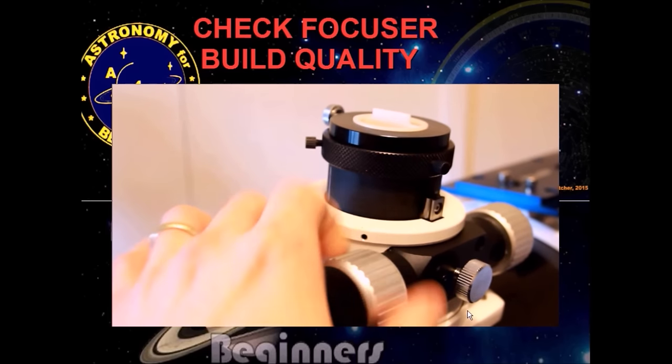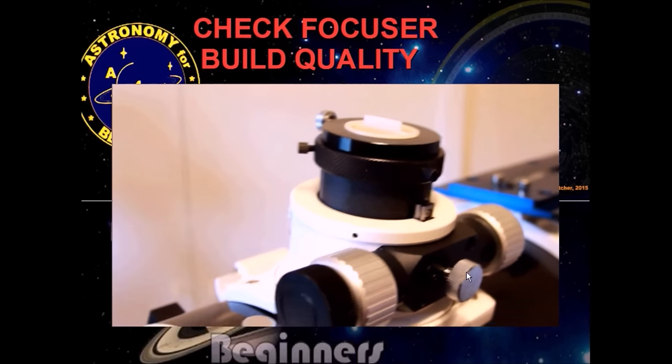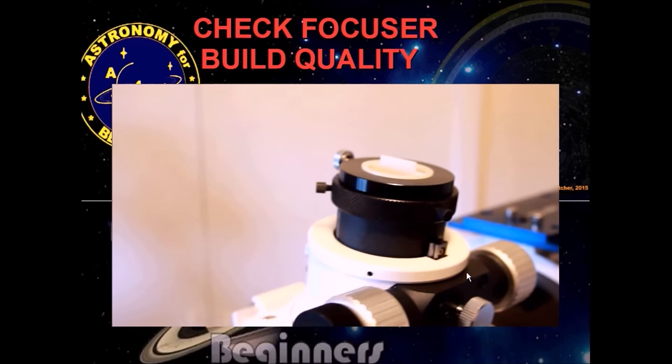As you can see at the bottom of the base of the focus wheel, check the clamping bolts, tighten them up and try to move the focus wheel itself. It should not move at all. Basically, what you're trying to look for is a good focuser that will hold a bit of weight, especially when you're putting eyepieces, accessories or cameras on there. It's very crucial that you pick a good focuser for your telescope.